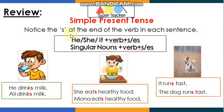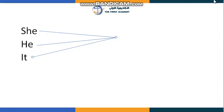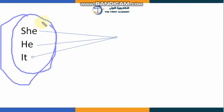So everyone, she, he, and it, okay, are friends to S and ES. Okay? And also the singular noun likes S and ES to come with the verb. So, everyone, one more time. She, he, and it are friends. They are friends. They love each other. And always the verb that comes after she, he, or it will take S. Okay? They are very special. S or ES. Okay?